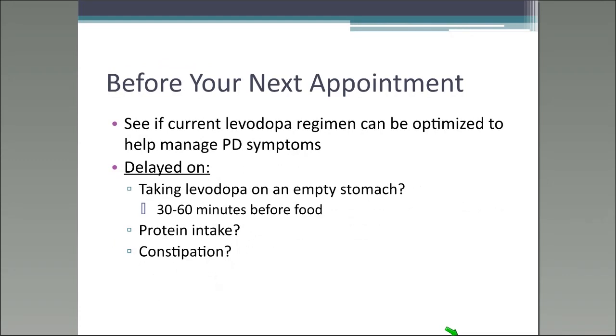So with all that being said, before your next appointment, because for some people it might be a little bit before they see their neurologist, I always tell people, see what you can do with your current levodopa regimen while you're waiting. See what you can do to optimize your management and to see if you can actually manage your Parkinson's symptoms.